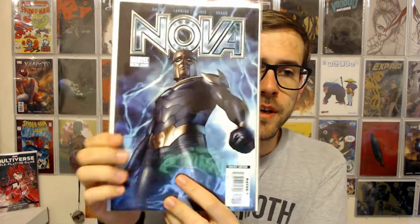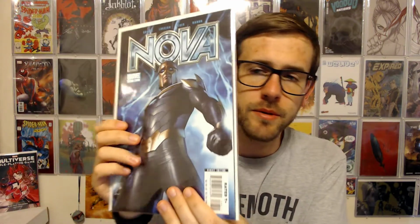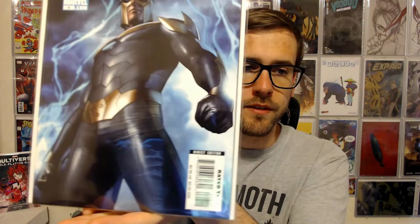So first up, Nova, issue number 8. I picked this up because it is the first appearance of Cosmo, the Russian astronaut dog, who is a big part of the Guardians of the Galaxy throughout comic history, and a character that I wanted to pick up the first appearance of eventually, just because I think he's a cool character. But this is also a really cool Nova cover, so doubles in benefit there.